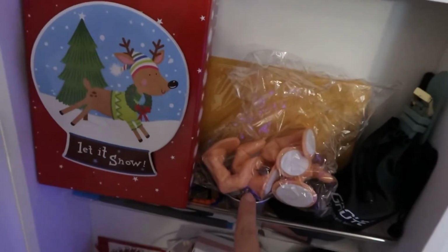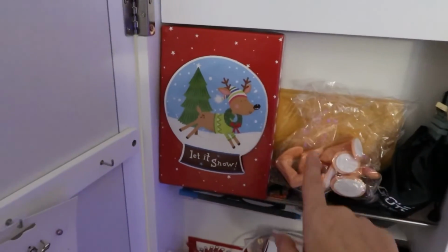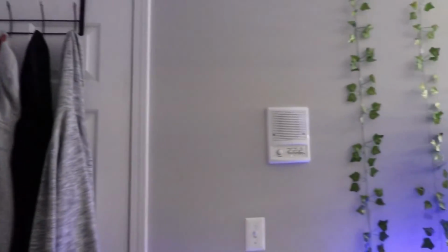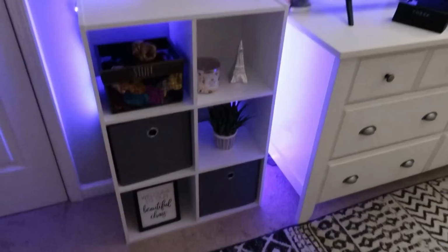These look very questionable, but they are fingers that you can put nails on. Yeah. They're very weird. I wanted to practice acrylics. But yeah, this is the room. We got through it, you guys. I have a very small room, but I try to decorate every little bit.